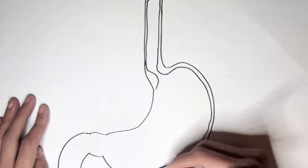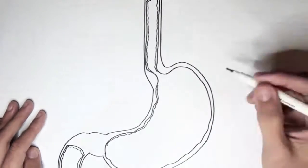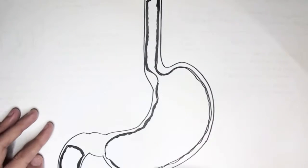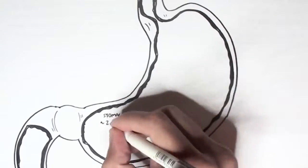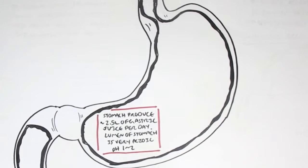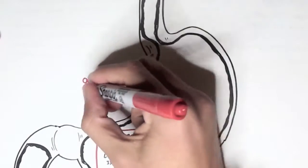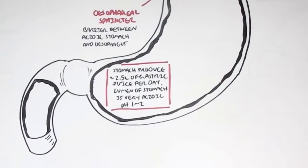We will begin by looking at the gastrointestinal tract, starting from the esophagus, which comes down from the mouth and connects to the stomach. The stomach then connects to the duodenum of the small intestines. The stomach produces 2.5 liters of gastric juice per day. Because of this, the lumen of the stomach, the inside of the stomach, is very acidic, about a pH between 1 and 2. The esophageal sphincter is a barrier between the acidic stomach and the esophagus to prevent the acid from going back towards the esophagus.